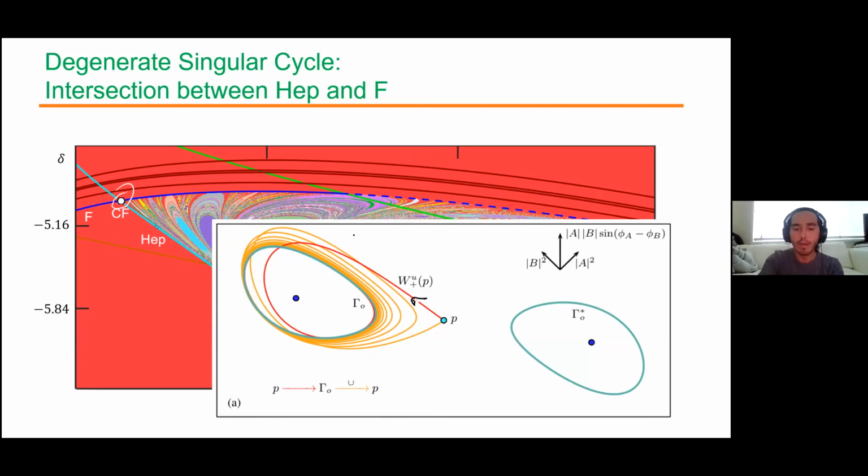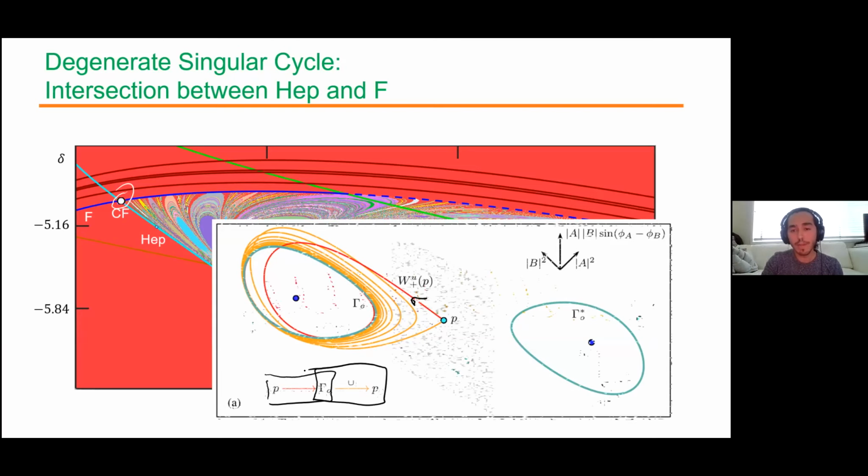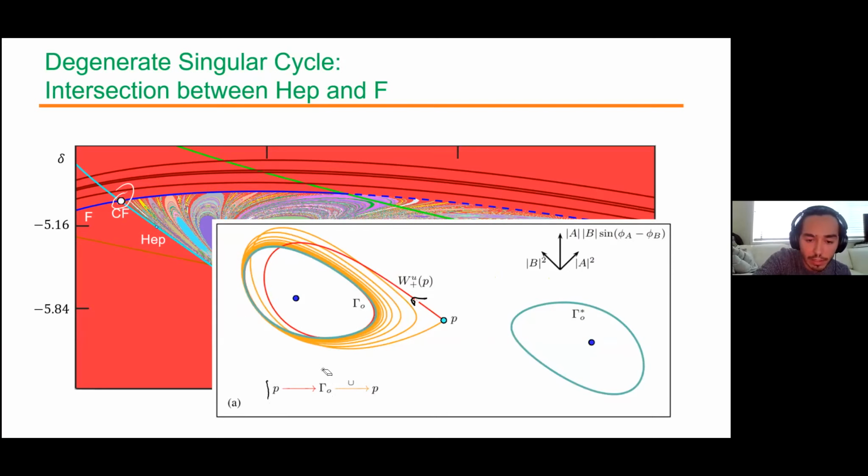Now, this part of the strip, the one that connects P to gamma naught, is a codimension-one bifurcation, while the connection that goes from gamma naught to P is a tangency bifurcation. And this is what is called in the literature a degenerate singular cycle. Now, this is a codimension-two phenomenon, and it's a really interesting object that has been studied in the literature.